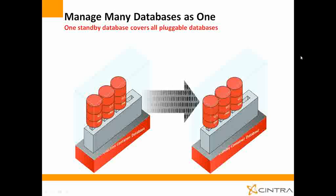In terms of how that converts into a Data Guard environment, we have the really nice feature of just creating a physical standby database for our container database, and that then carries across all of the pluggable databases within it. So if we add a new database into our primary database in our primary data center, that is automatically created as a physical standby copy on the standby site.